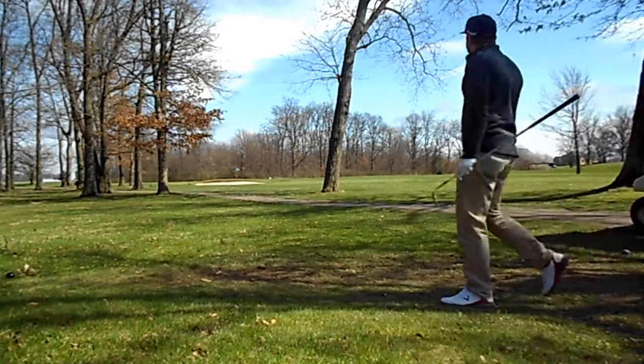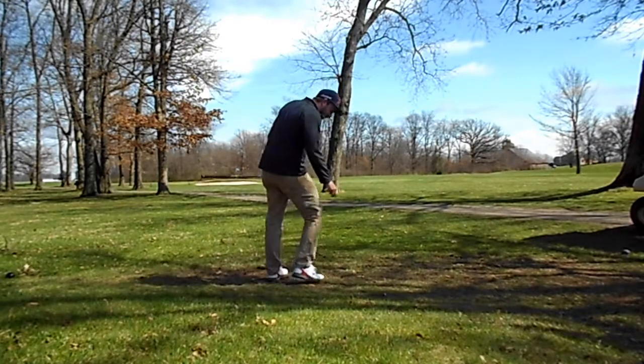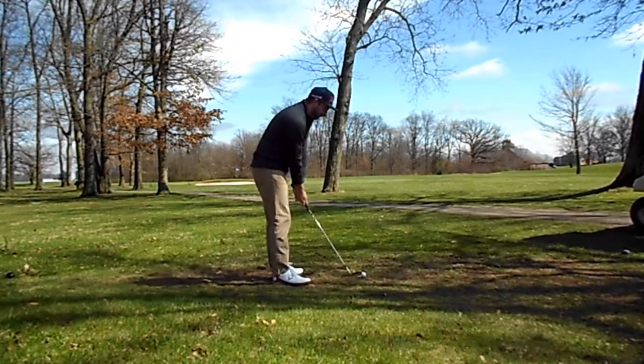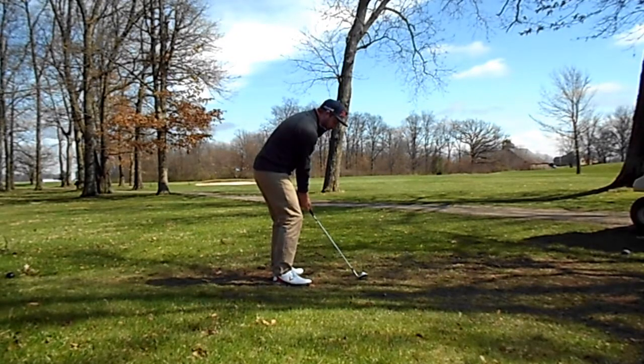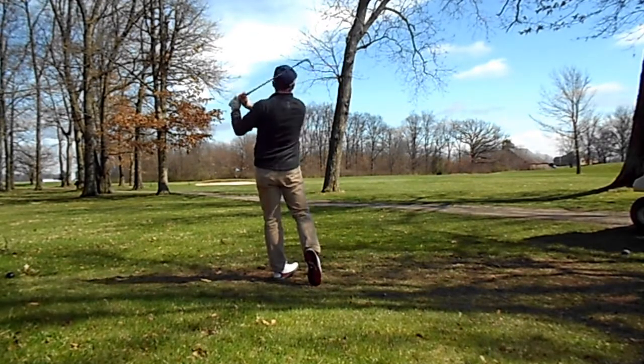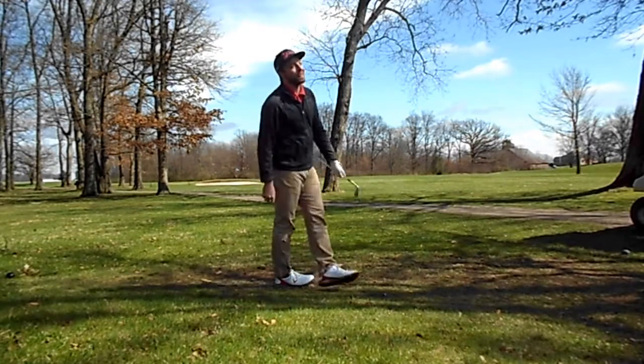Then Stover kind of hit one a little long. We're just off the back right of the green here, so just chipping it up there. You can hear the sogginess from my shoes on every step I take.